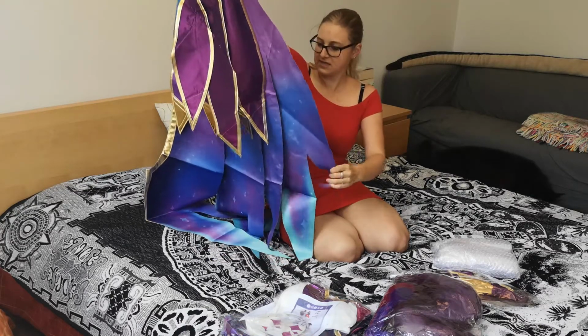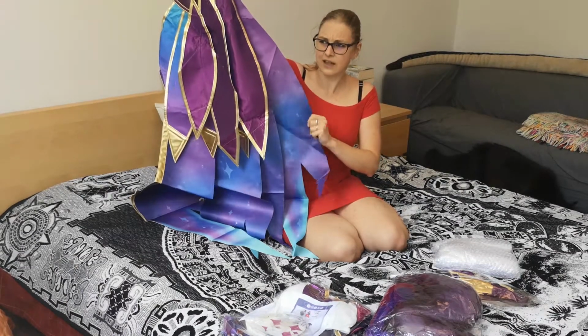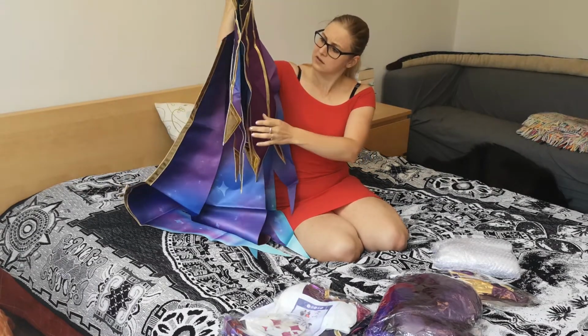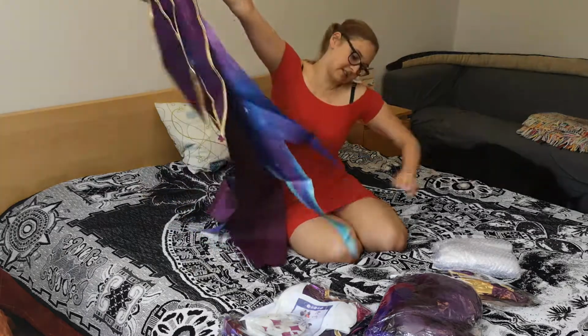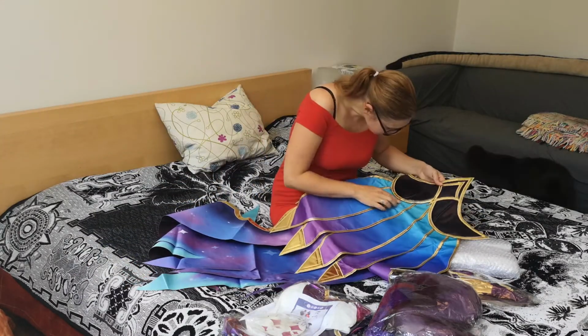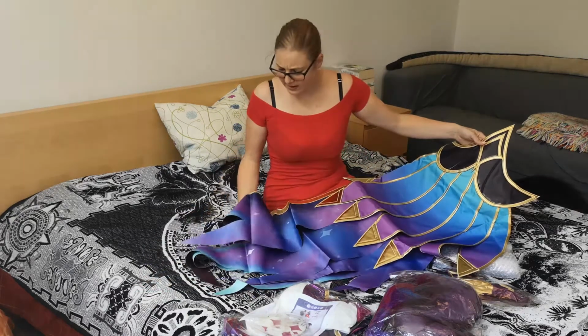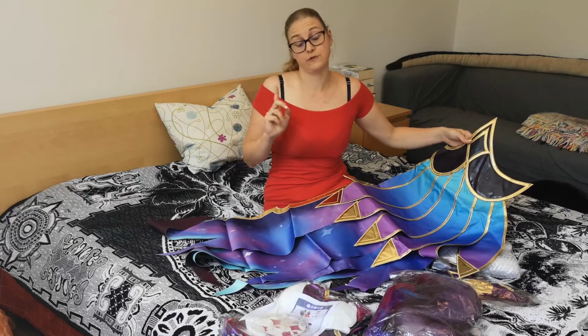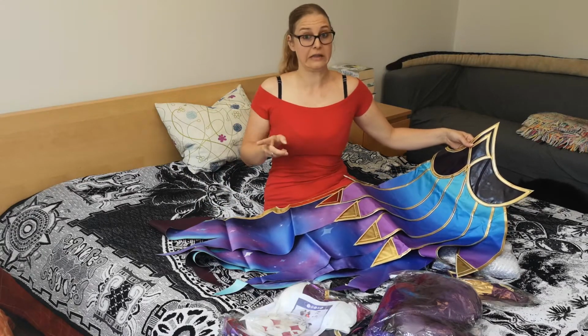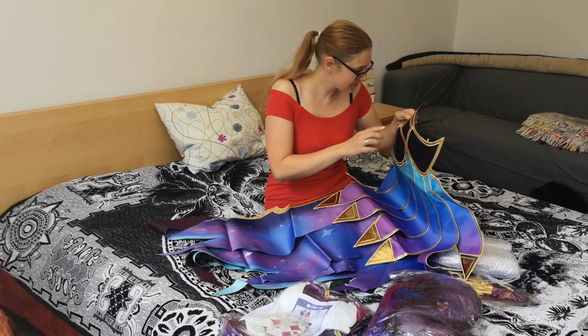It feels actually, it's very thick fabric, so it feels like high quality. Let me have a look at this. Too big. Yeah. Also, it's actually done very well. I am surprised. But okay, I have heard from Dokidoki before that they have really high quality cosplay. But yeah, you never know.